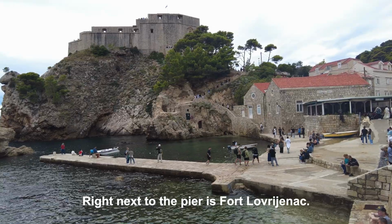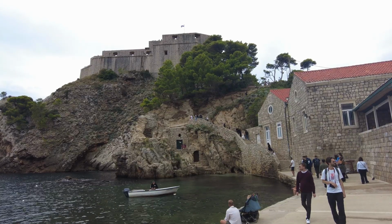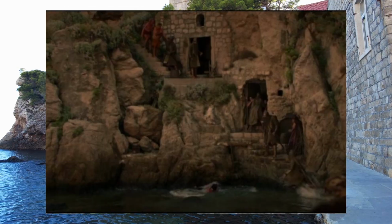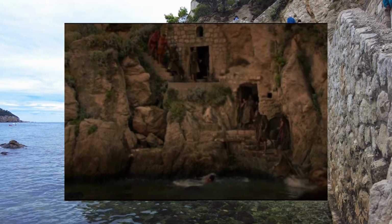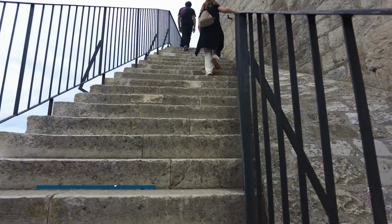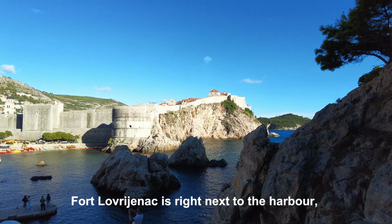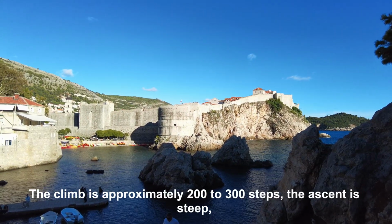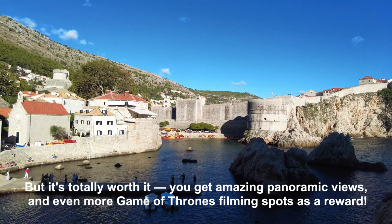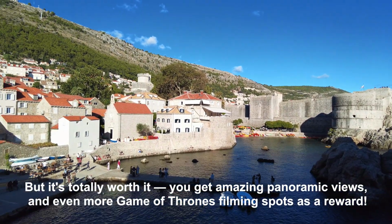Right next to the pier is Fort Lovrijenac. Before you head up, pay attention to the area down below. Fort Lovrijenac is right next to the harbor. The climb is approximately 200 to 300 steps, and the ascent is steep. But it's totally worth it. You get amazing panoramic views, and even more Game of Thrones filming spots as a reward.